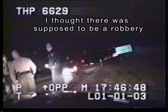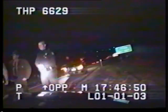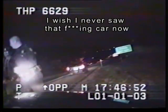I thought it was supposed to be a robbery. Well, wanted for a robbery. That's what he put out. I wish I never caught him out.